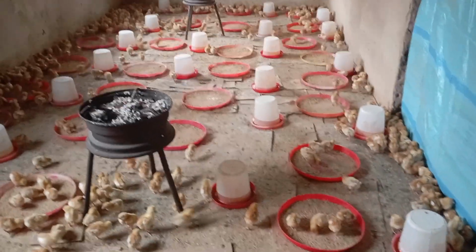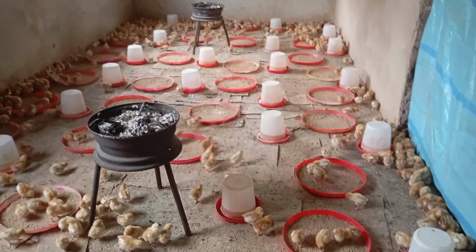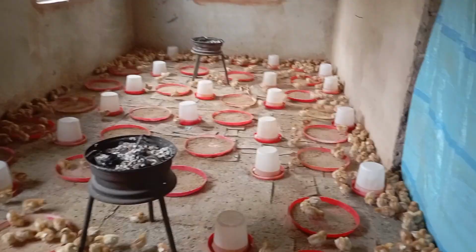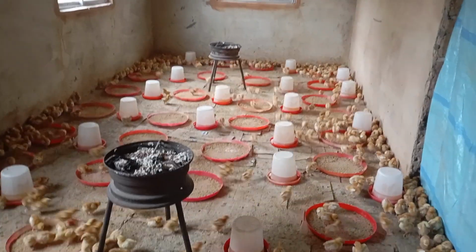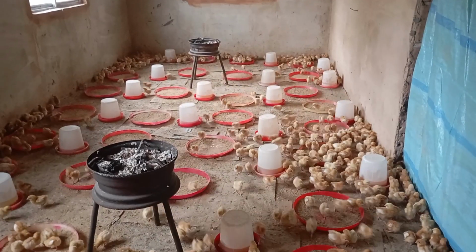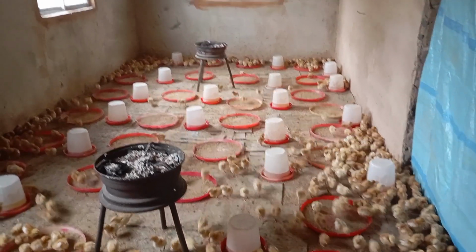The moment their wings, or feathers, are strong enough, the way they will be flying, they will even fly up to the windows. But now the windows are still shut, the pen is warm. We didn't use charcoal last night, neither are we putting on charcoal right now because the pen is warm.